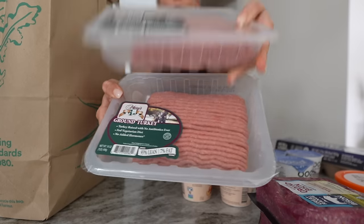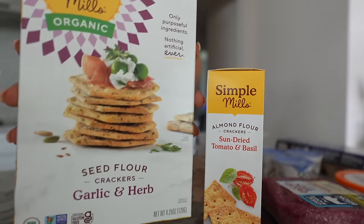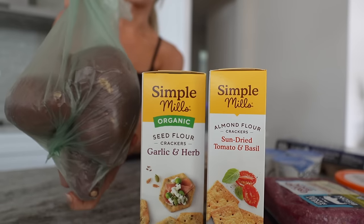Ground turkey and more ground turkey. Some tomato and basil Simple Mills crackers. Some garlic and herb crackers. And then lastly, we just got some Japanese sweet potatoes.